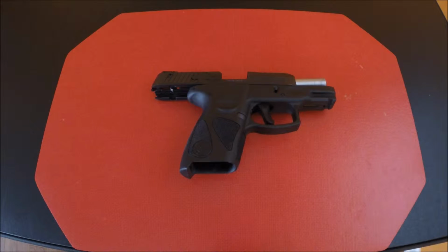Firearm safety. There are three primary rules that should always be followed. First, always keep the gun pointed in a safe direction. Safe direction could mean many different things, but just make sure that it is in fact a safe direction. Number two, always keep the firearm unloaded until you're ready to use it. Number three, always keep your finger off the trigger until you're ready to shoot.